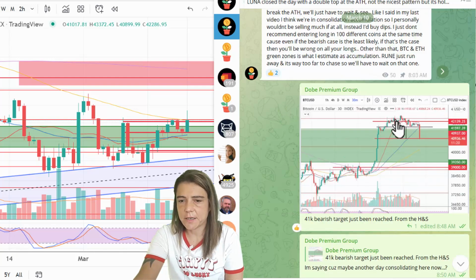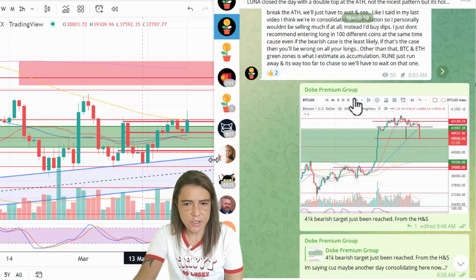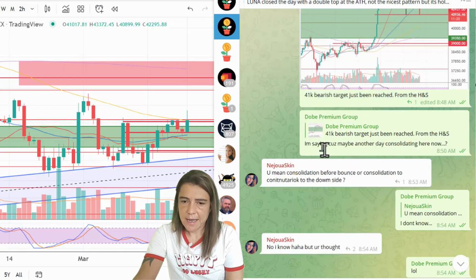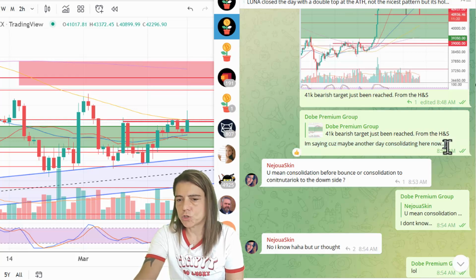And then this made a head and shoulders at the top, and so I got a bearish target. Then the bearish target was reached, which is this red line here at almost 41,000. So I said the 41,000 bearish target has just been reached from the head and shoulders. You can see there's a head and shoulders here. I said maybe another day consolidating here now, question mark. I'm not sure, I'm just sharing what I see.